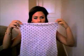And then I got this polka dot boob tube from H&M as well, and this was £2.99.